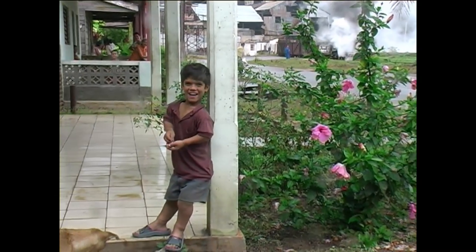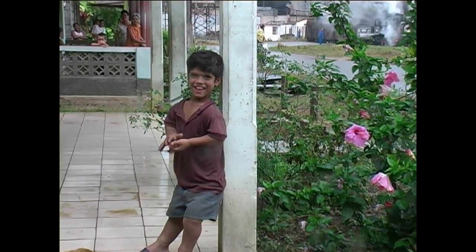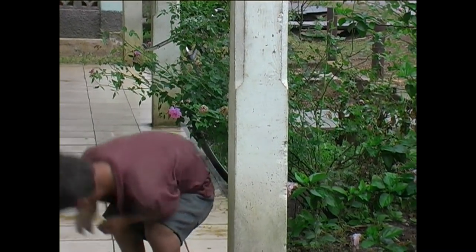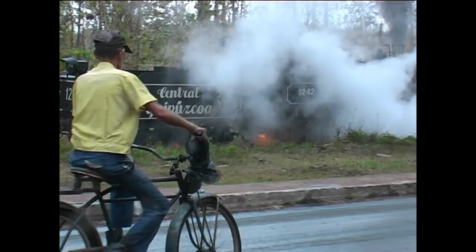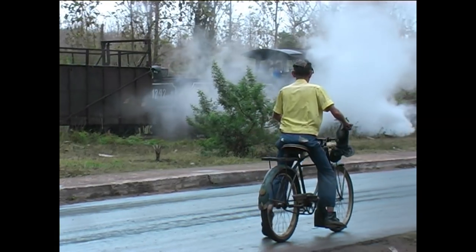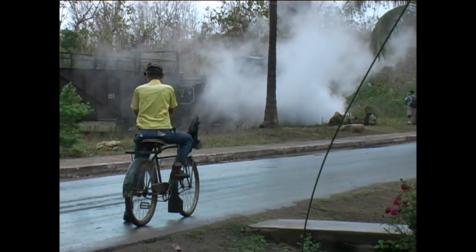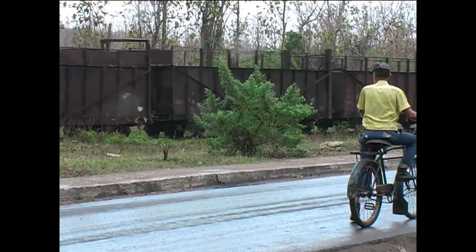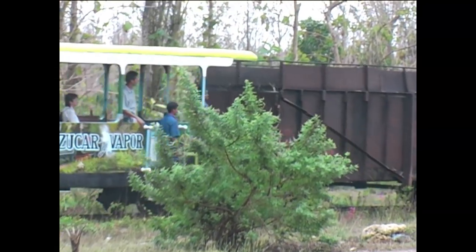This little lad was fascinated by the camera, which brightened up, I guess, an otherwise pretty miserable wet day. Bless him. Train awaits, and off we go.